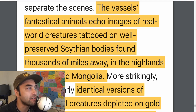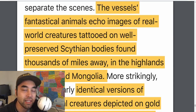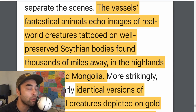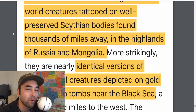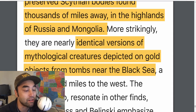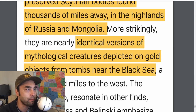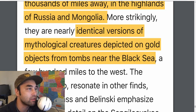And then again, another thing is the vessels had these images of these griffins, right? The Scythian bodies that they found from China all the way to Russia, all the way to Mongolia, they had these same tattoos on their bodies. So again, this is not to be underestimated. The griffin is a very significant symbol in their culture, and who knows exactly what it means. But they have pottery depicting griffins killing things, killing stags. So maybe it's just a symbolic representation of their people, of their genetics, of their culture, whatever it is. They are the griffin. And they're tattooing it on their bodies as well, which is very interesting.